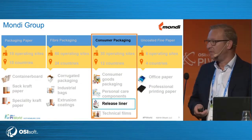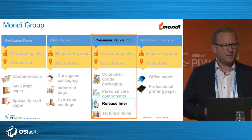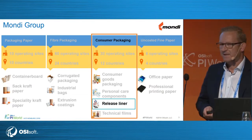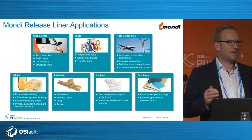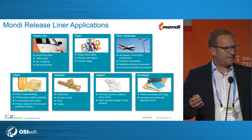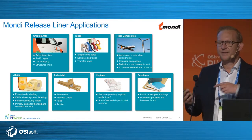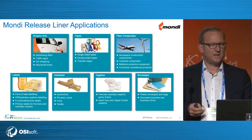Who we are. So Mondi Group has 4 different business units. We are included in consumer packaging, in the business segment release liner. So basically, what is a release liner? A release liner is basically a paper. We are buying paper, and mostly we are putting silicone on that. Why are we doing that? It's important for a customer that their applications will not stick to our base paper, so that their products are really working in the correct way.